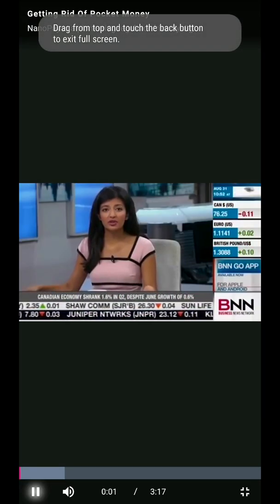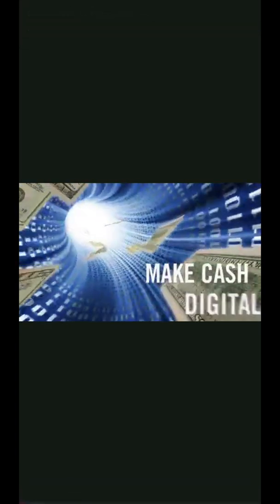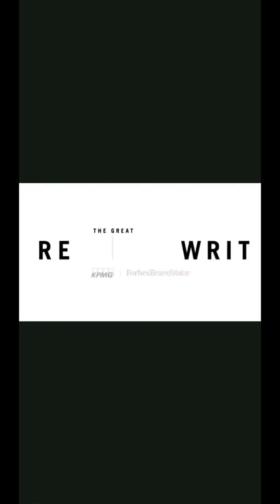There is a new digital currency being tested in Toronto. Imagine a world where you make liquidity of cash digital, where you get paid in real time. It leads us into an era of rewriting because it means complete forms of alternative movements of money.